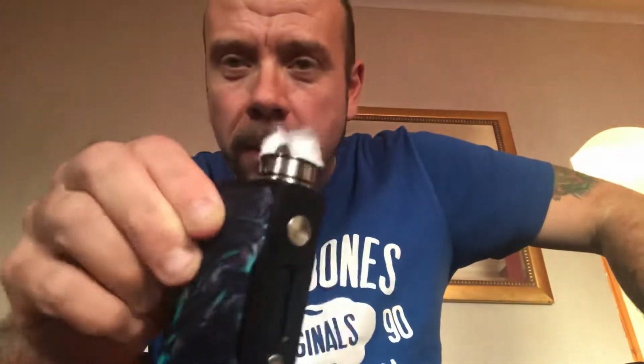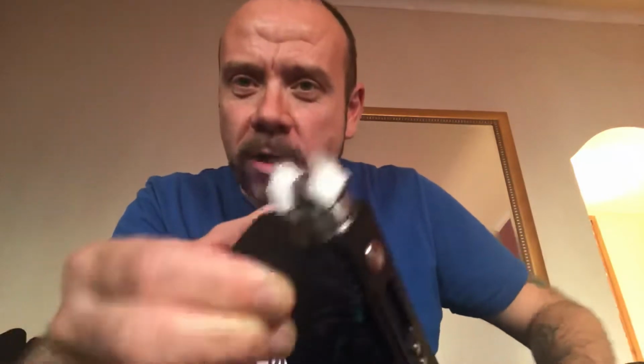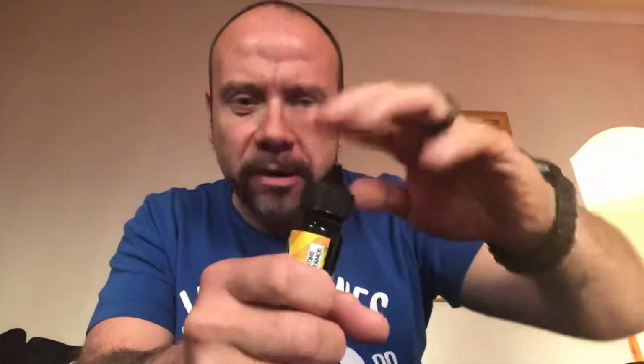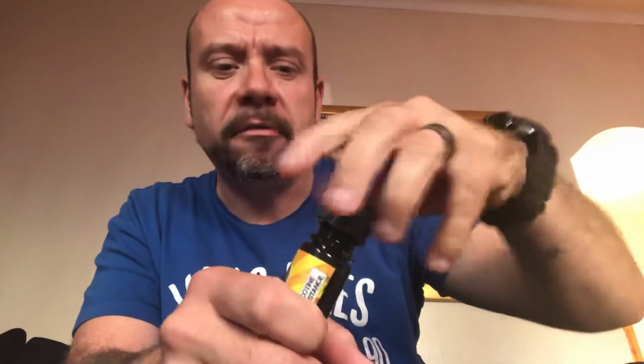Now, I've literally just re-wicked the Vanity Vape Mesh RDA. Fresh bit of cotton on there. Got a new mod, people, the Voopoo Drag. Really liking it. Going to keep this video nice and short and tight if I can. I'm going to leave the rhubarb and custard till last because rhubarb is generally a very strong flavour. I'm going to go for cola cubes first. They have been opened. They have been tried very briefly.